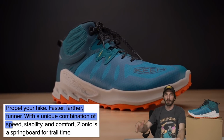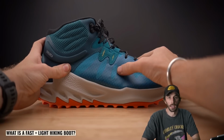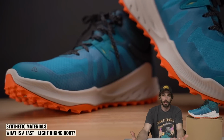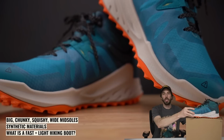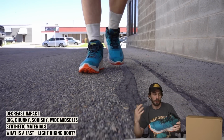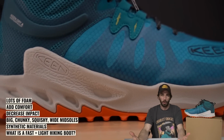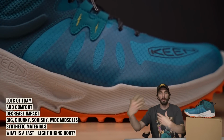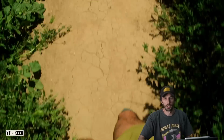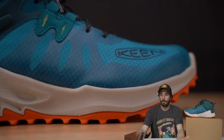With the unique combination of speed, stability, and comfort, Zionic is a springboard for trail time. What is a fast and light hiking boot? To me, it's mostly made of synthetic materials like foam, plastics, and polyurethanes, and they're characterized by big, chunky, squishy, and wide midsoles, with the overall goal of decreasing the impact on the body and adding additional comfort underfoot and all the foam in the world to comfort you, but also to spring you forward with each step, with the overall goal of making the shoe lighter weight and faster on the trails, whether it's just casual hiking, for sport, or for exercise. And what boot are we comparing it to for the traditional?